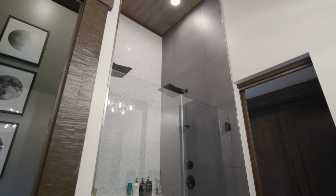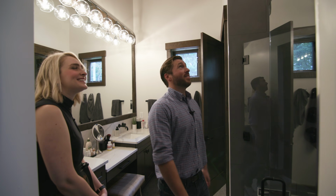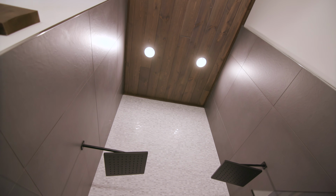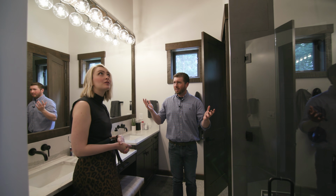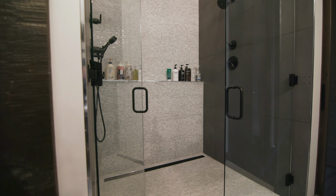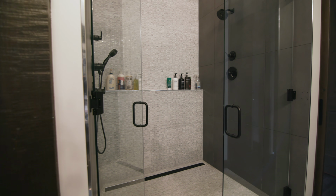Wow, that is a cool shower. This is awesome. I love that you took the tile all the way up. How tall is the ceiling in here? I believe it's about 14, 15 feet tall. Wow, that's incredible. Your large tile selection really is very fitting for that space. And I like that you accented it with something different. Yep. Love the huge mirror.